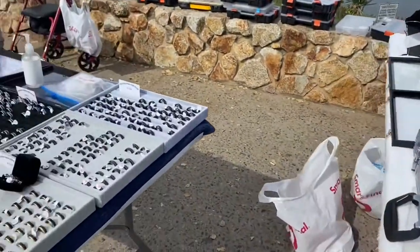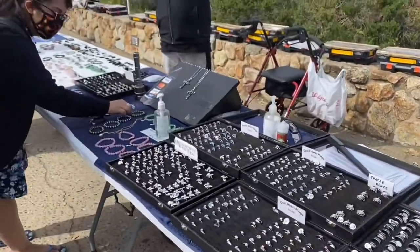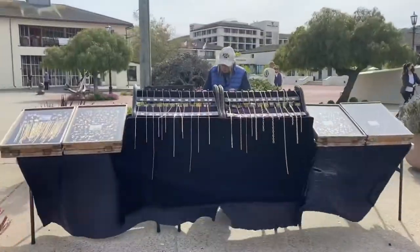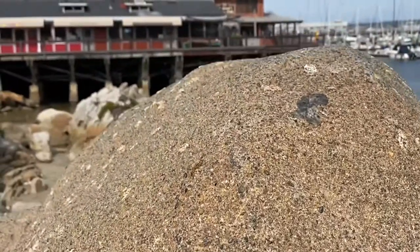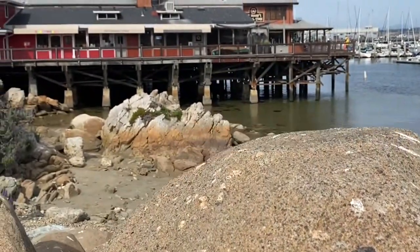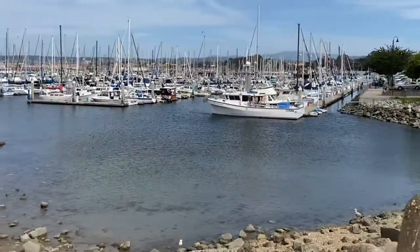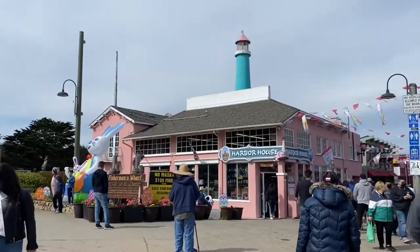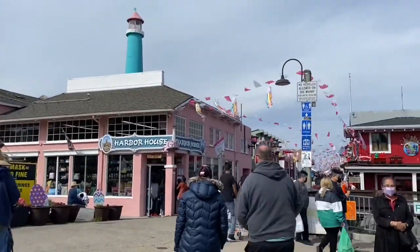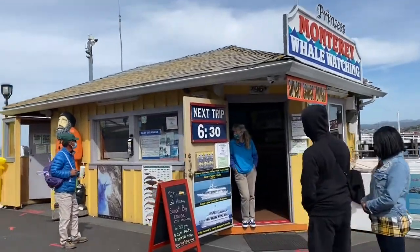Fisherman's Wharf is one of the few areas in Monterey that sells souvenirs, so you would see a lot of shops and galleries in the area. The wharf boasts a range of family-owned restaurants and eateries, and the best part is that every table comes with an incredible ocean view. Aside from eating and shopping, it is one of the best places in the area to go whale watching too.